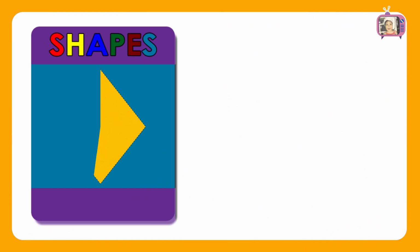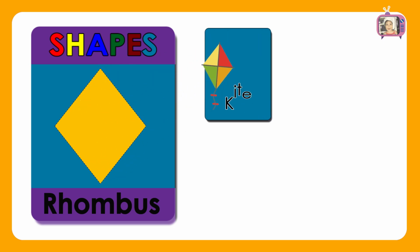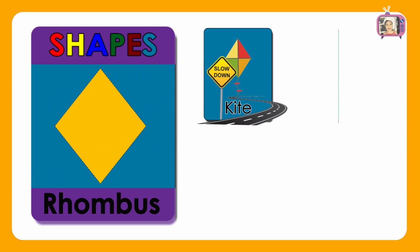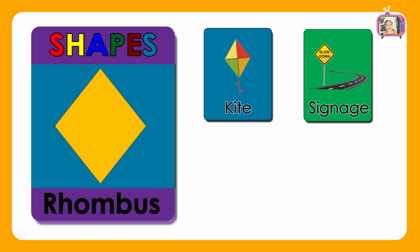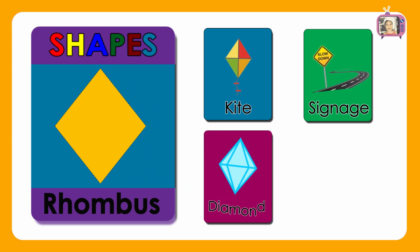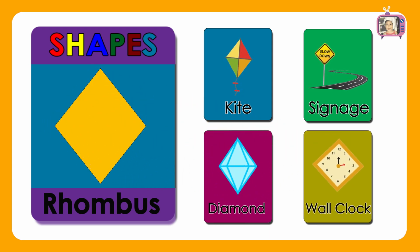Our next shape is... It's a rhombus. Rhombus is a special type of parallelogram whose sides are all equal. Is there anything in your mind that looks like a rhombus? A kite! Wow! Excellent! Even the slow down signage. Amazing! A diamond ring. Brilliant! A wall clock. Great job, kids! Rhombus can be seen everywhere.